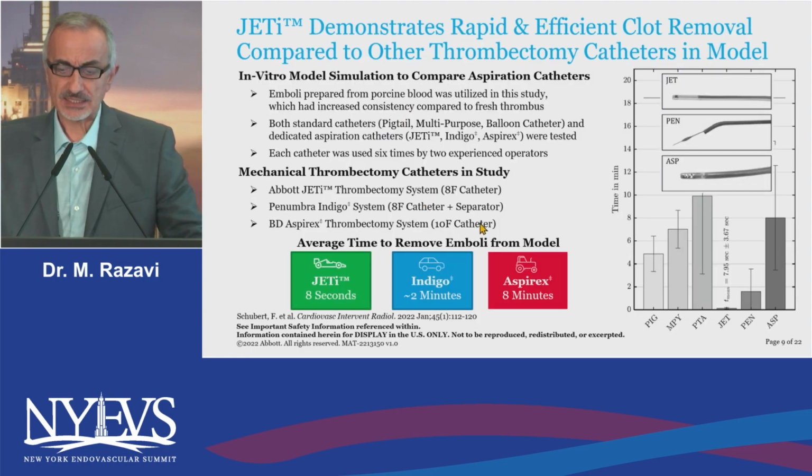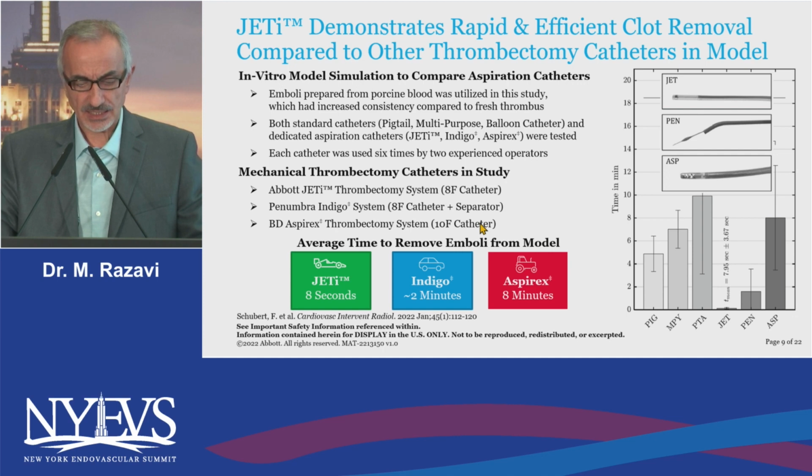This is a study that was actually done in Boston and published already, of 3 different devices on a benchtop model. And as you can see, look at the difference. These are pectoral catheter maceration and ballooning and things of that. So we know none of that works for really fresh clot.